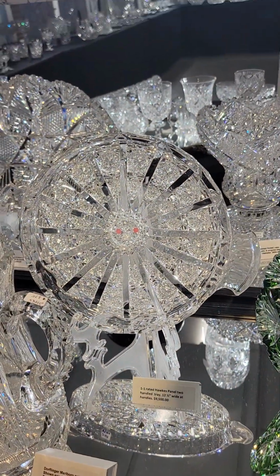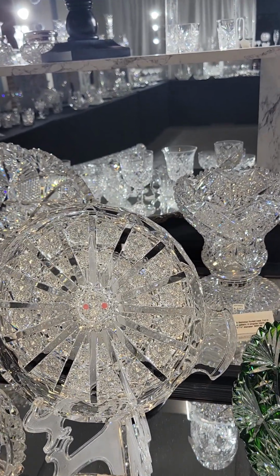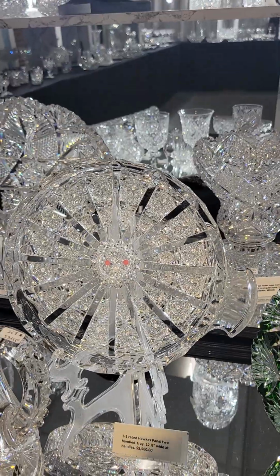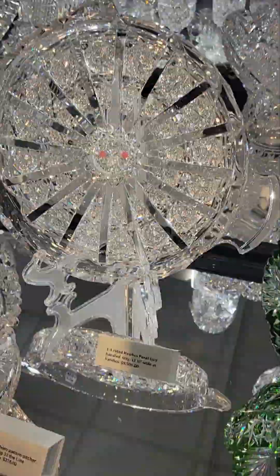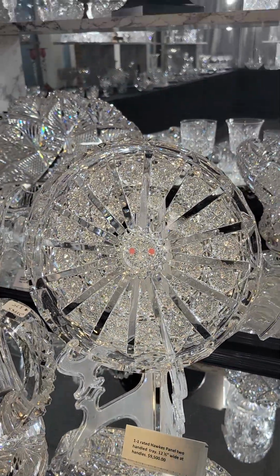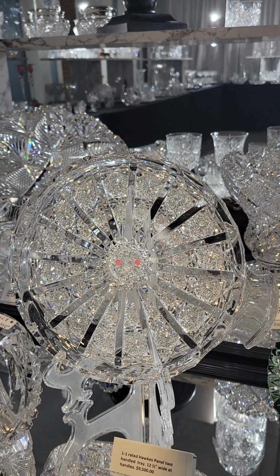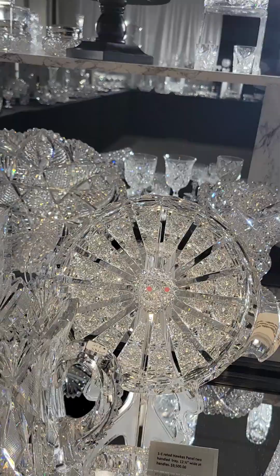Great 1-1 pattern, tab handled sandwich tray by Hawks, shown in, I think, the Discriminating book by Pearson. Signed clearly in the center. Fluted gallery. It's 12.5 inches wide at the handles, and it's 9,500. Really nice example of panel.